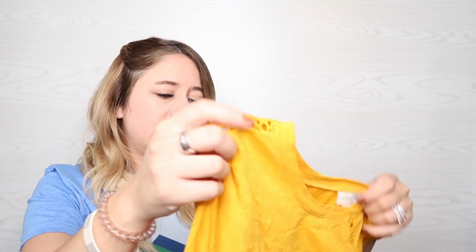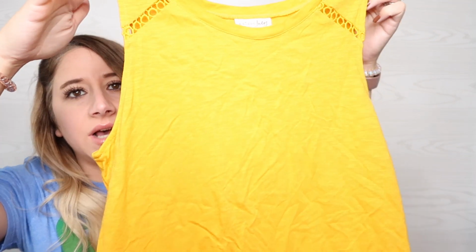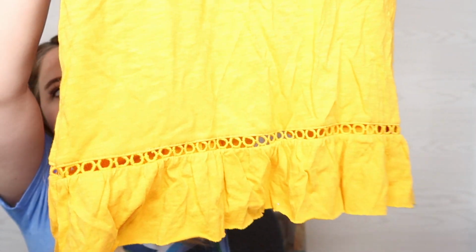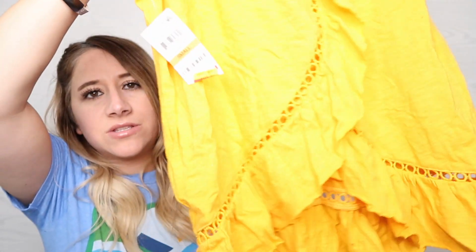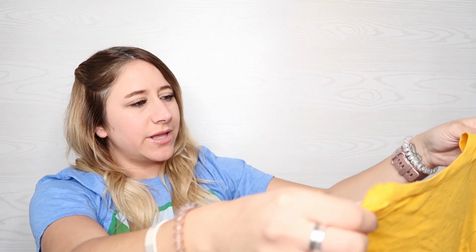This is from Mason Jewels. I had to look up this brand, but it is sold at Macy's. Mason Jewels, size small. I really like this color. This is a really cute top. Looks like that, and then in the back, it looks like that. That's really cute. This would have been really good to get at the beginning of summer.